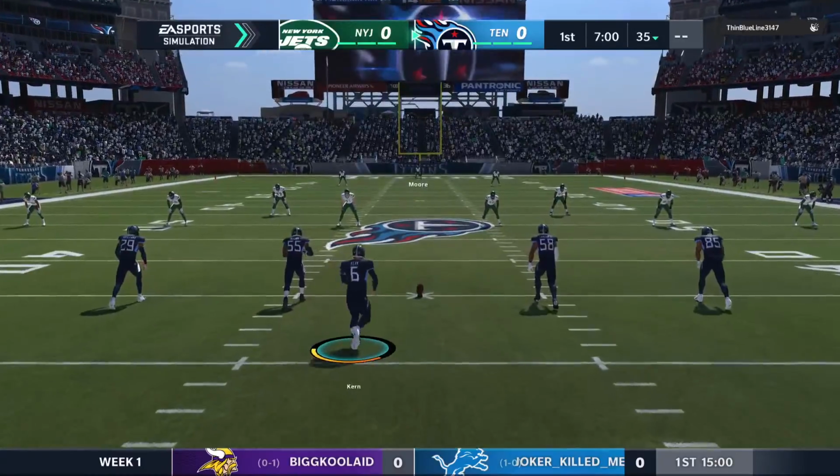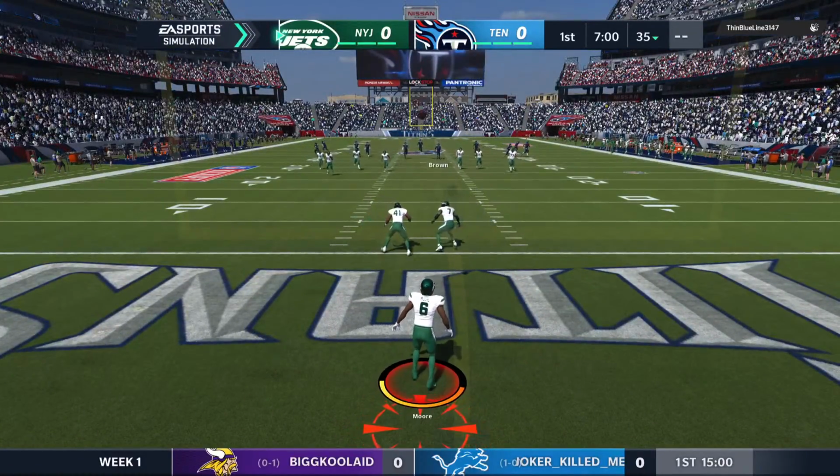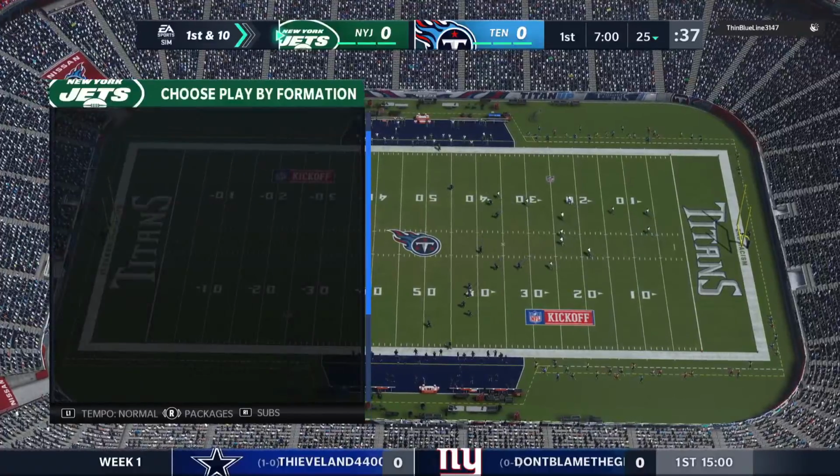The ball on the tee, we're set for football. And off we go from Nashville. And this will not be returnable. It's out of the back of the end zone for a touchback.